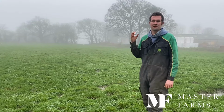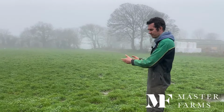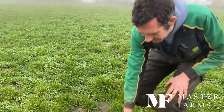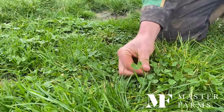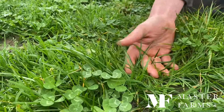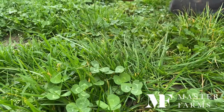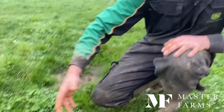And then by the time we get to, hopefully, a few weeks' time, rather than this field now, you can see all the clover's just starting to grow back, the grass is starting to green up. And hopefully it's going to provide a good base for the cows to come out and eat in March. Rather than having this, we would just have bare soil, and there'd be nothing for the cows to eat in the new spring. So that's why we put the cows in the sheds during the winter months.